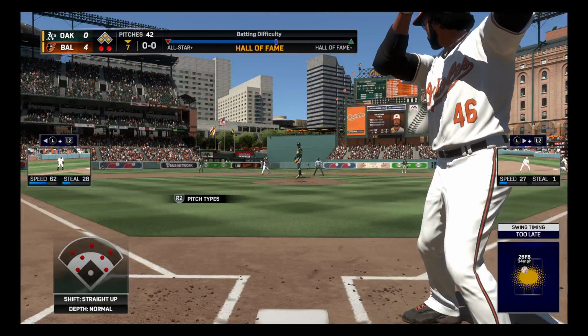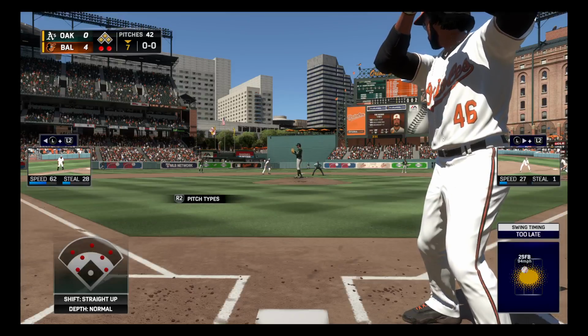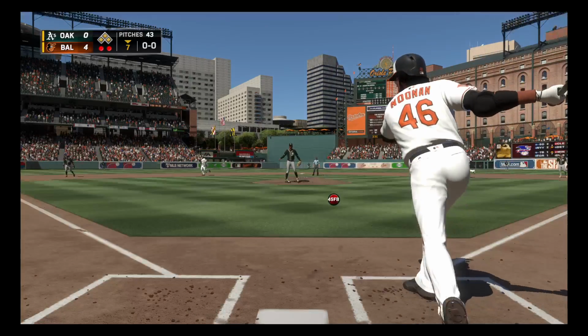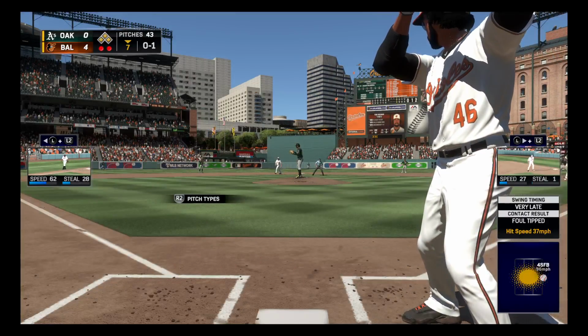Coming to the plate now, Tom Noonan. Tom Noonan. First pitch coming. Here it is. Fouled toward the third base dugout, but this will get back into the seats, out of play.